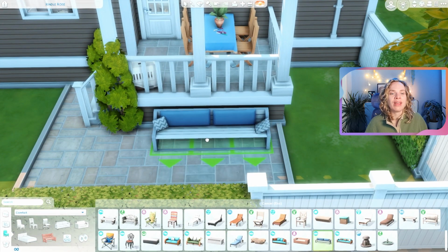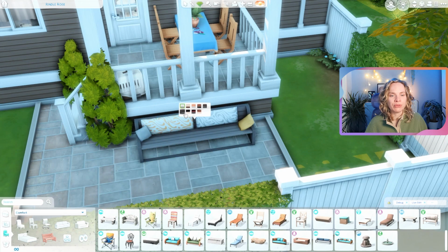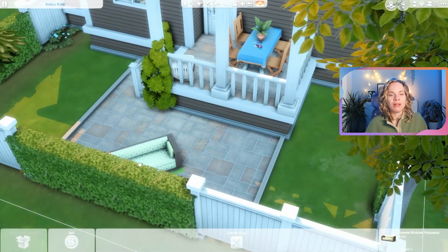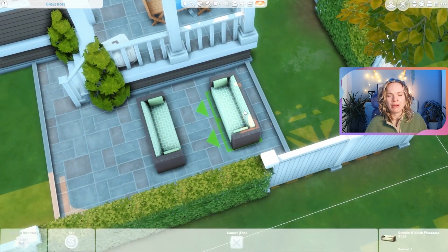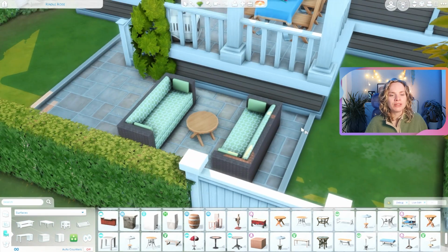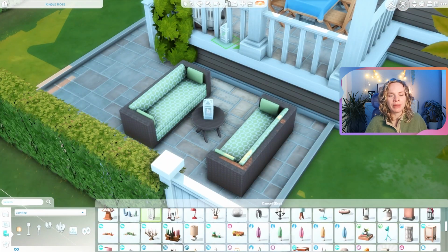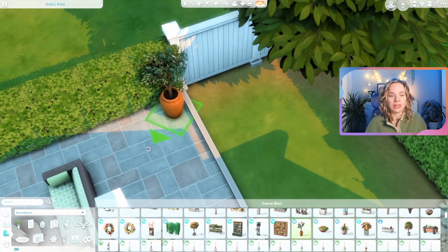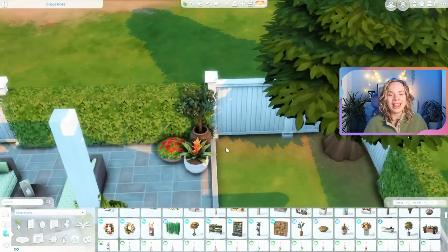And then we also have a little dining table set up with some chairs, obviously. I didn't put in a grill because I just didn't think about it. I don't know. You can always add in a grill if you wanted to, but I sometimes just steer away from placing them because I know that gameplay-wise, all your Sims will ever do is grill. It's really, really upsetting and annoying.